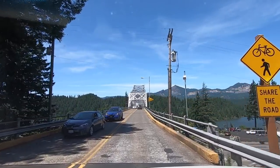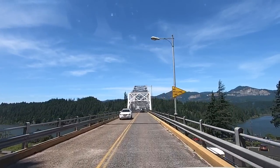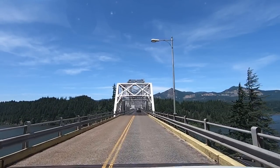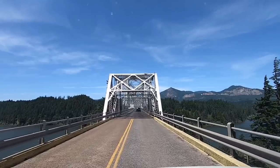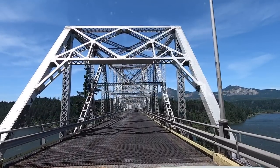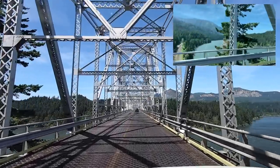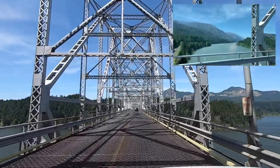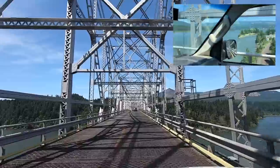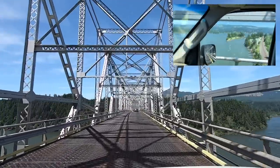Okay, away we go. Look at all the traffic. Of course, this is the first bridge in quite a ways from Portland, I think. But what a view from the sides. I'll hold up the other camera so you can get a little shot. That's what it looks like from the cab of the van. When I edit this, I'll put them together.